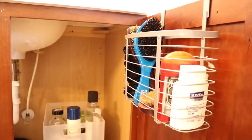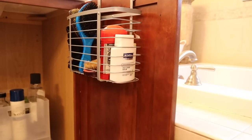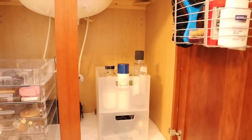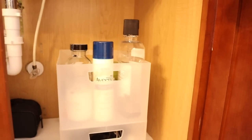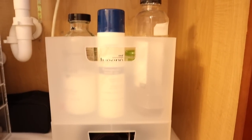So I have this little door organizer just to hold all of the essentials because there are no drawers on this side. And then I have these little stackable bins that I got from Target. I already had these, and I just put his everyday products and items on the top and things he doesn't need to access every day on the bottom. Last but not least, his toiletry travel bags are in the back behind my clear cube.